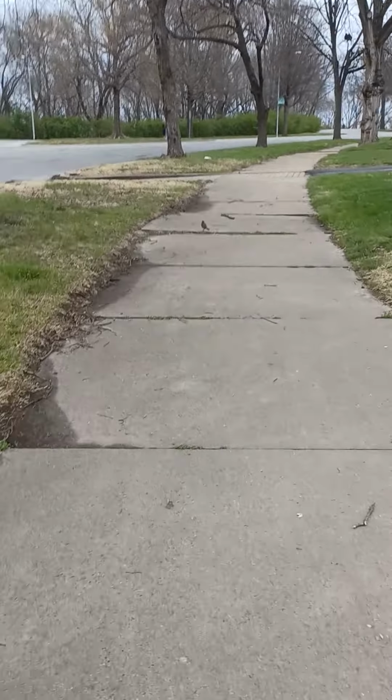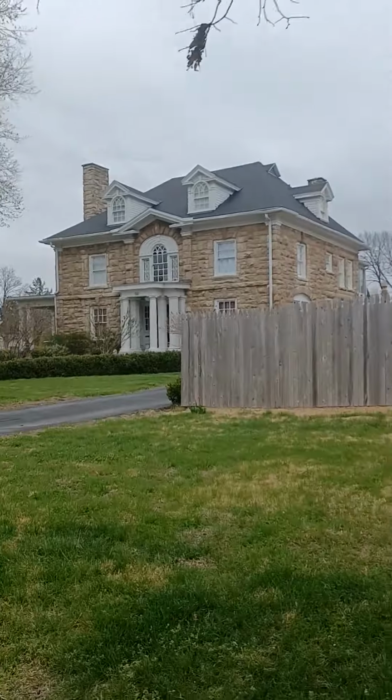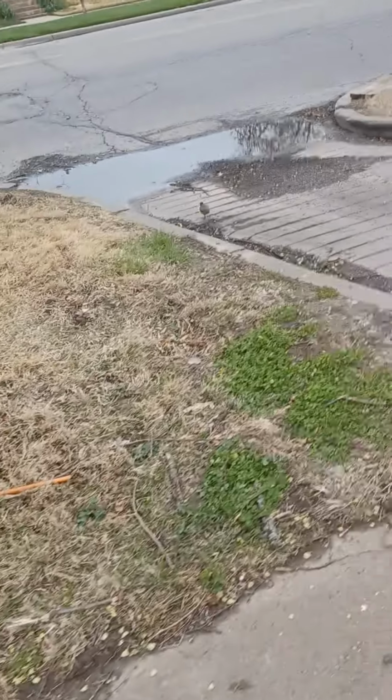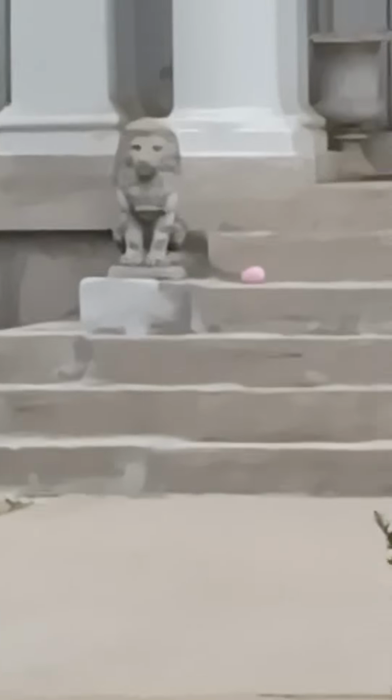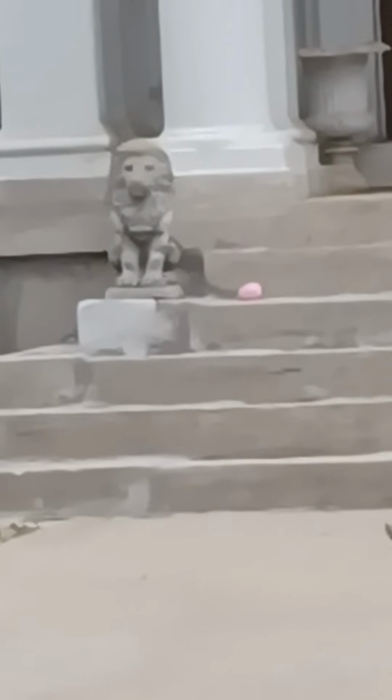Oh, look, it's a robin. And we also hid an egg by that house, by the lion. Yeah, we can just zoom in on that one. Oh, it moved. The egg moved, but it was by the lion. It was by the lion, but now it's right there. So, yeah. Now we're zooming out.